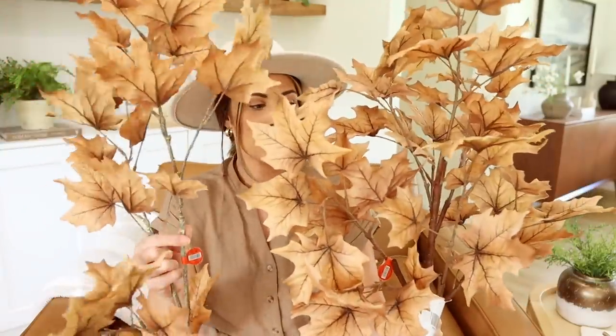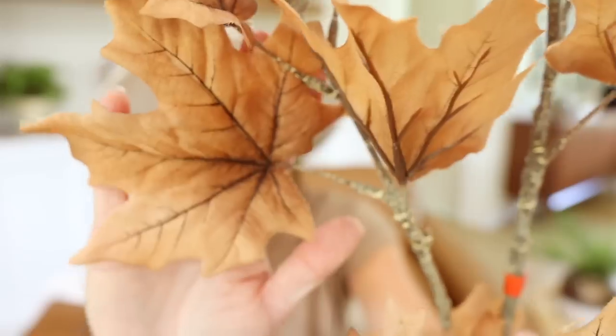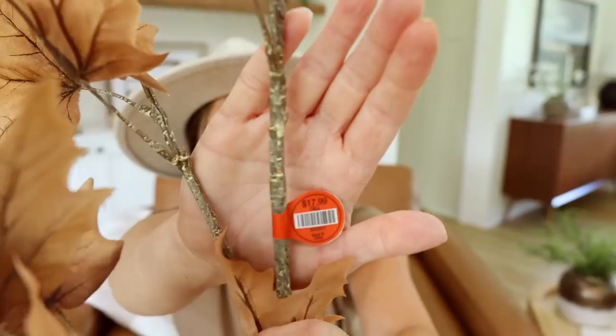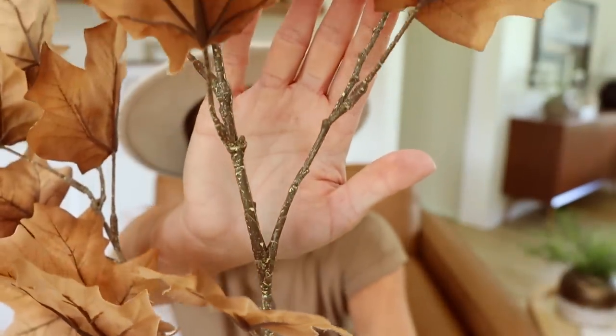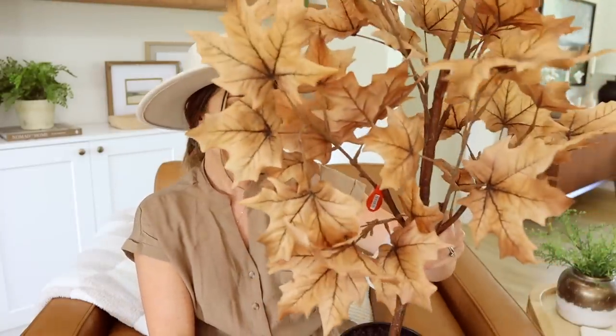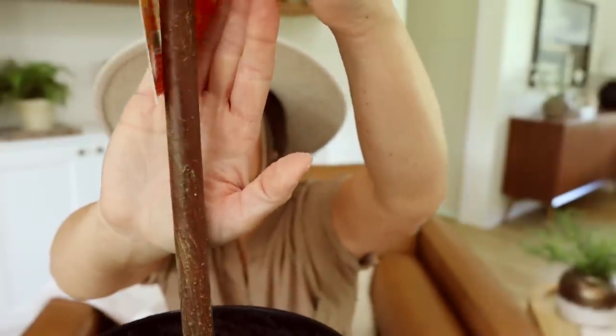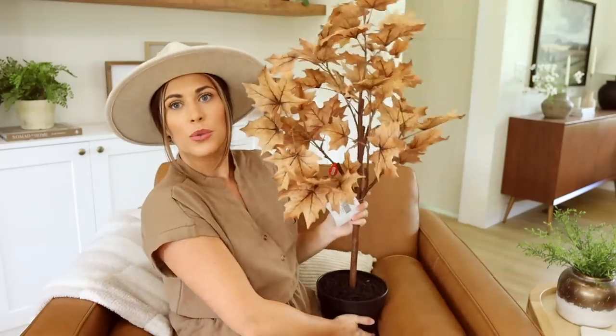And I feel like it is stunning. It's the exact same leaves, same color as the stem. The only difference is the stem is a little bit different of a color. So here are the leaves on the pick, the single stem, and you can see the stem has some white throughout it, so it looks a little worn. The tree is a 3-foot tree. The stem on this one is more of just a regular brown. It doesn't have as much of that white on it. So it's really just a personal preference, but I thought this was beautiful.